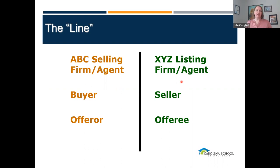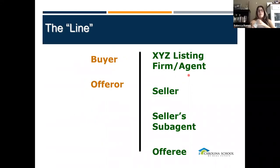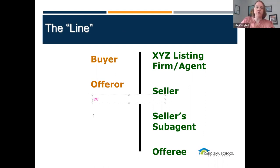But I think having an understanding of how our role changes and how that communication changes helps prepare you. Questions or comments on that? I'm a big fan of drawing the line. Draw it. Yeah. In the scenario that we just talked about, what if the buyer becomes the offeree? Then the seller subagent will be on his side of the line? Nope. He's still over here alone because he chose to be alone.